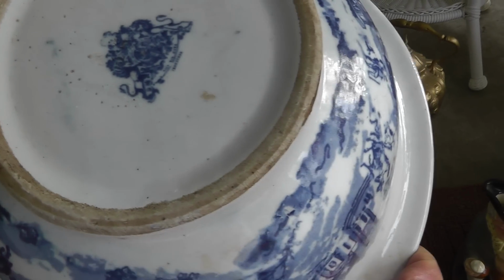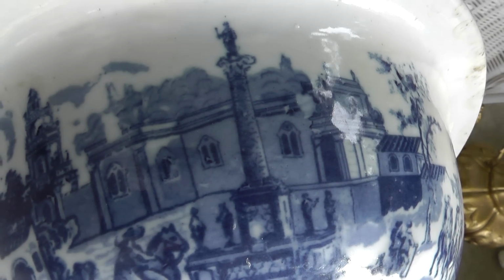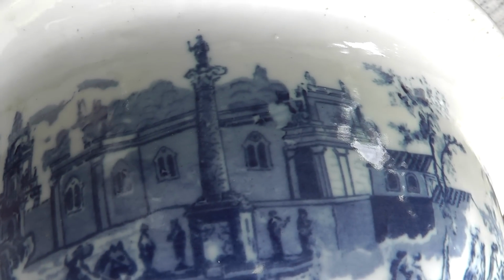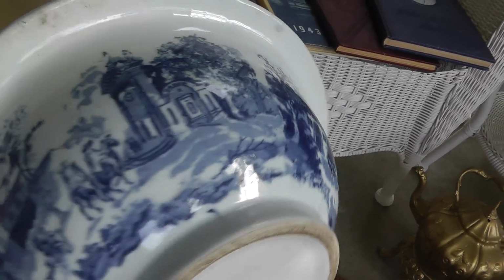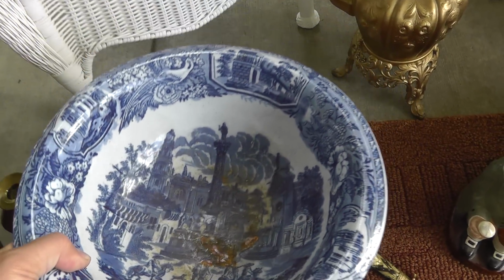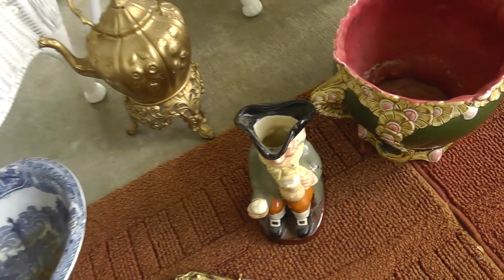Piece of ironstone. I'm not sure what the company is, or what place it depicts. I know the city of Baltimore has a similar statue. It's a Washington monument, but I'm not sure if this depicts Baltimore or what. But after a little research, that was a really nice piece for $10.